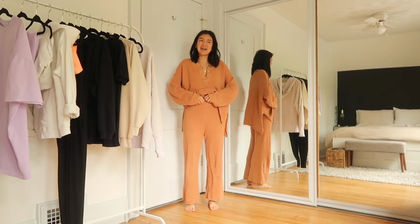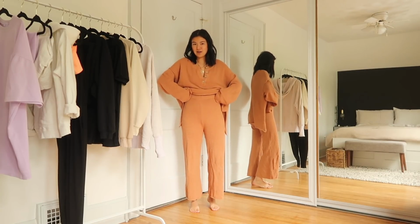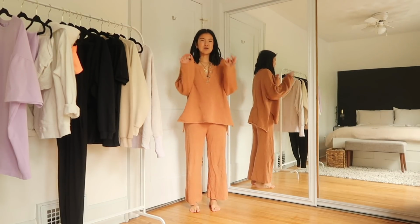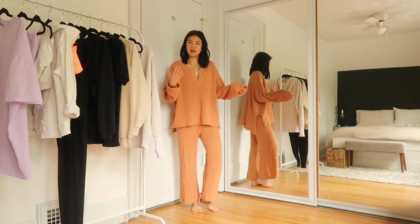The pant is kind of like a high rise. My belly button's here. If you wanted to sit higher, then I'd size down, but eventually it does stretch a little bit. I've washed this once. It's time for another wash, but I think it'll shrink a little bit back to the original when I wash it again. So no big deal. I think true to size is fine for the pants.